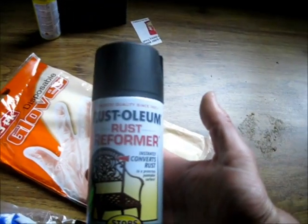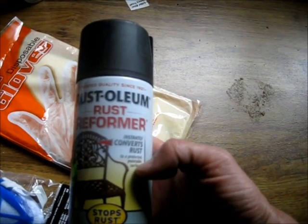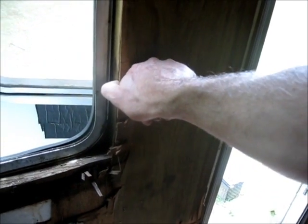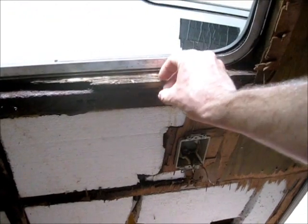And then I should have showed you while I was here, this Rust-Oleum. It's a rust converter. Instantly converts rust to a primer. So that is going to be used on the frame here. Once I get the metal frame exposed all the way, I still have to knock out this piece of wood, which is glued on so well. They literally glued it on to the metal frame here.